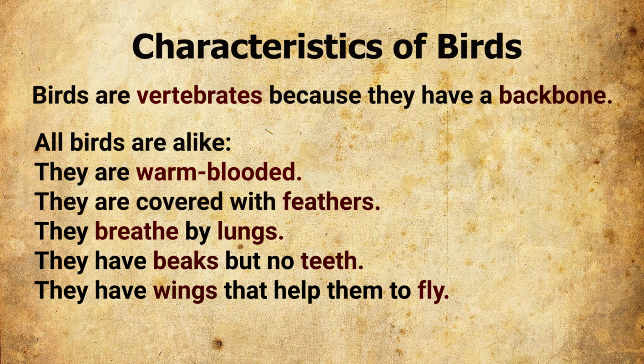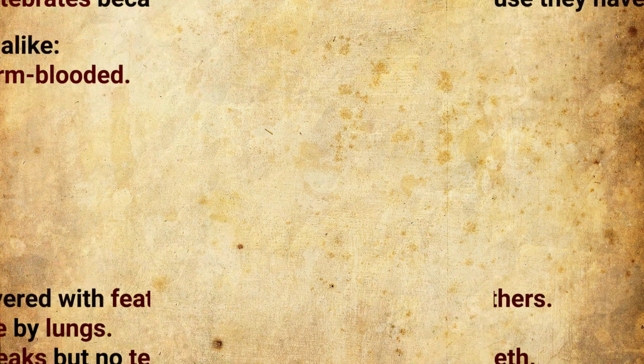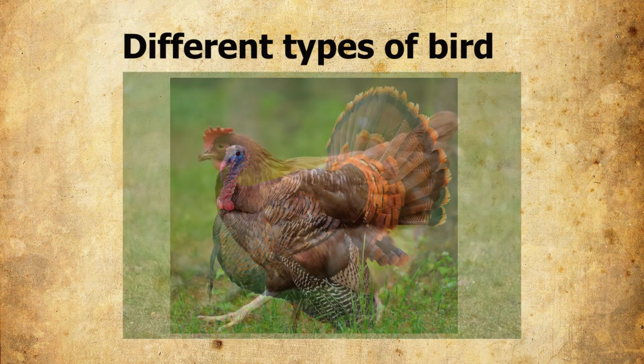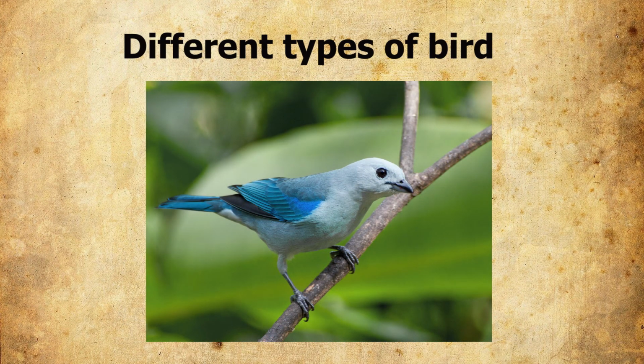They have wings which help them to fly. They lay eggs on land. Their young are hatched. And the fastest running bird is what? Yes, it's an ostrich. It's known as the road runner. Some examples of birds are turkeys, hens, pigeons, blue saki. And you boys and girls know many more.